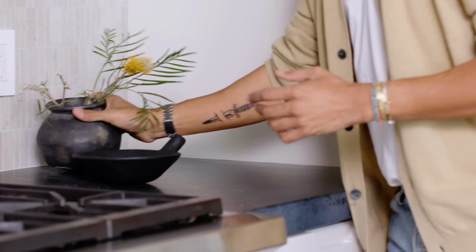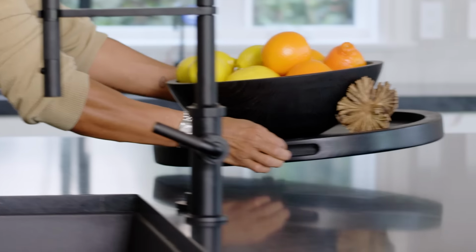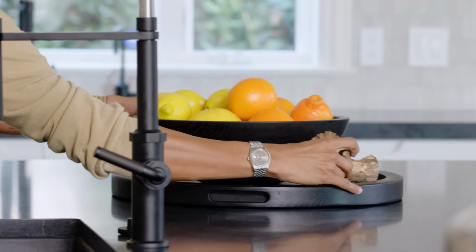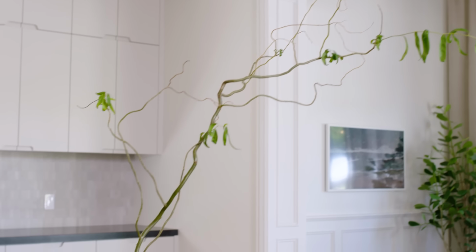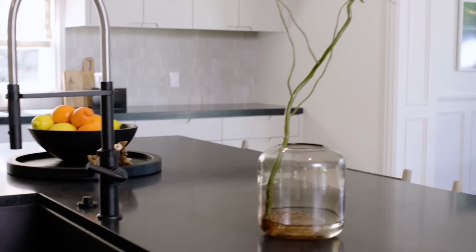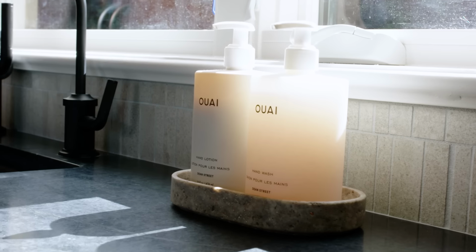So I'm gonna start giving them little moments within the kitchen so that they can easily grab stuff as they're cooking. Fruits can just sit up here, adds a nice visual interest and a pop of color. And then I love introducing fresh branches or flowers. And we want all the accessories to serve a function. So they're not just sitting there, they're actually holding something, like this beautiful little tray that holds the soap.